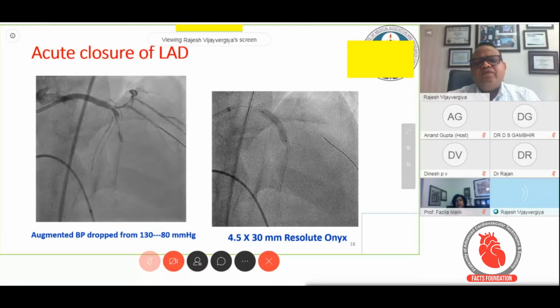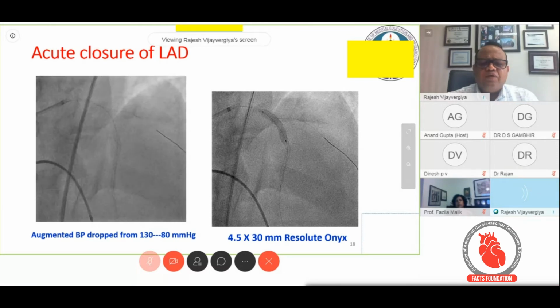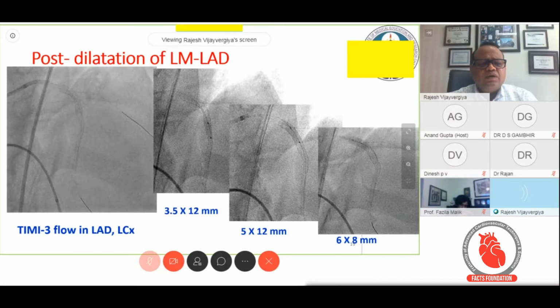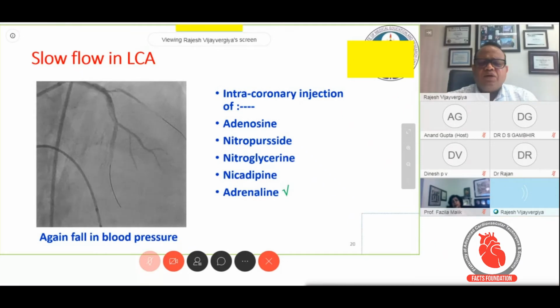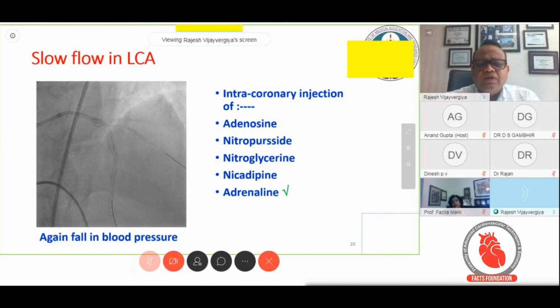Then post-dilatation was done across the left main to LAD with a 3.5 balloon in the mid part of the LAD, a 5.0 at the ostium of the LAD, and a 6 millimeter balloon dilatation at the left main. Again, there was a problem: slow flow across the LAD. Again, there was a fall in blood pressure to 70 millimeters on IABP itself.